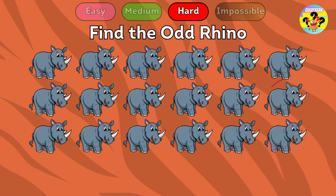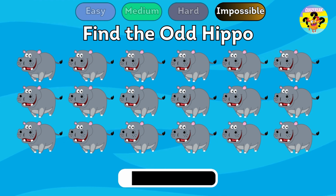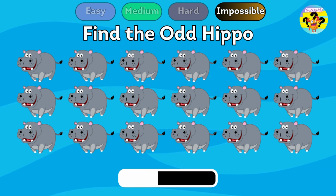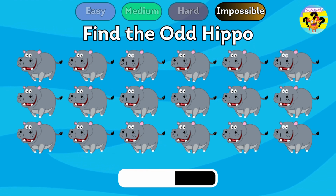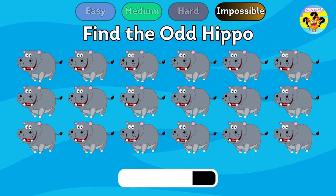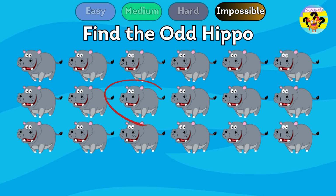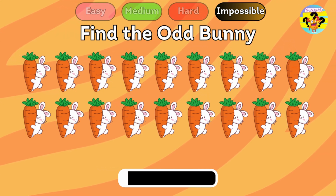Are you ready for impossible? Can you tell which hippo is different? Don't give up, you can find him. Which rabbit looks different? Or maybe carrot?